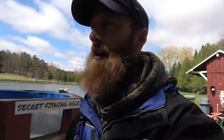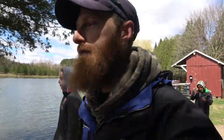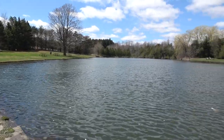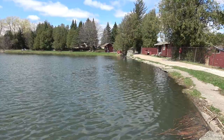So obviously this pond is for people who might not have access to fishing, who don't have rods, who don't have worms, who don't want to go through the hassle and frustration of fishing. It's not for everybody, just like a backyard pond isn't for everybody, but it's for some people. So if you guys just want to come out and goof around, this is the place to do it.